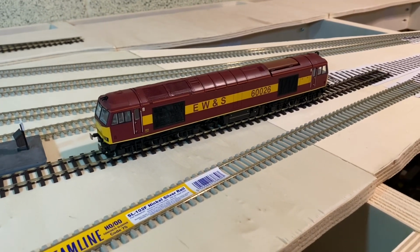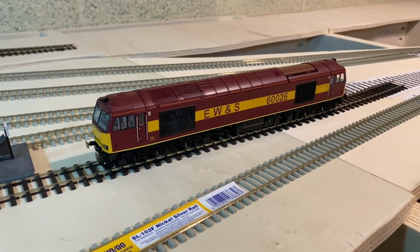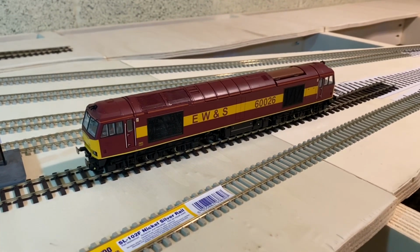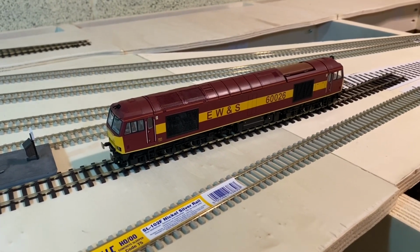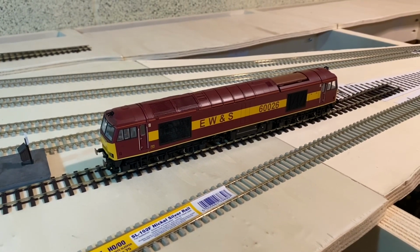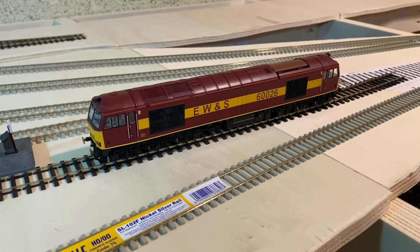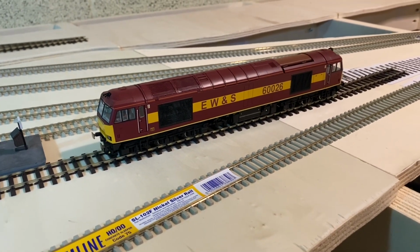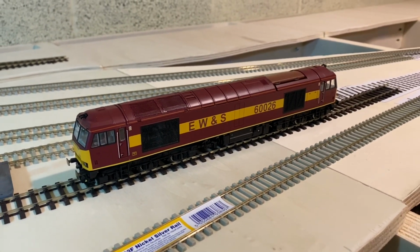It's actually away from the layout at the moment, being renumbered and rebranded into something that was a bit more suitable for the area that I'm modelling. Once that's back, which I'm hoping is going to be later this week, I'm going to be filming a video running through all the stock that will be running on the new layout. I'm going to be talking about why I've picked those locos and also what additional work needs to be taken out on them to either have them renumbered or rebranded to have more of an authentic feel about what is likely to be running on the layout. So hopefully I'm looking to film that later this week or early next week.